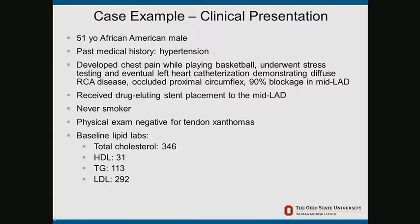So this brings me actually to the patient that came to our clinic, and this was a 51-year-old African-American male, and he had a past medical history including high blood pressure. He also had a past medical history of elevated cholesterol that he knew about from about his teenage years, and admittedly he said he really didn't stick to his medication, he wasn't as adherent as he should have been for several reasons that I'll get into.